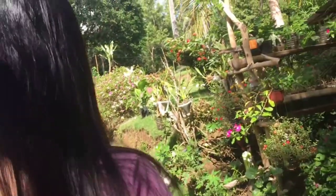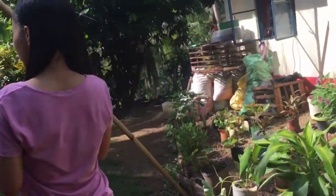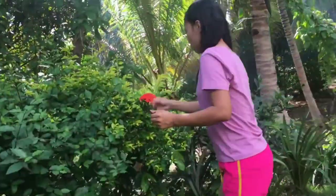And next is the rose. Oh, violet flowers instead. Oh yeah, there's the violet. What's the name of this one? I don't know.